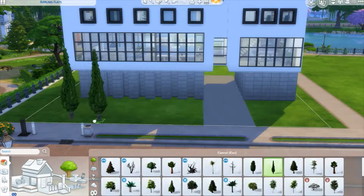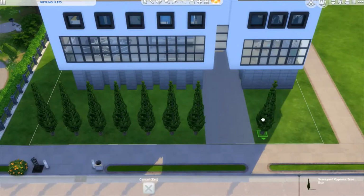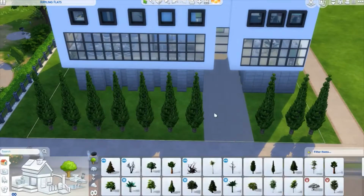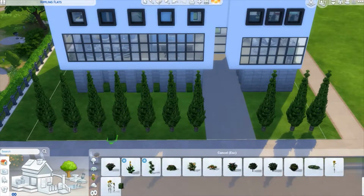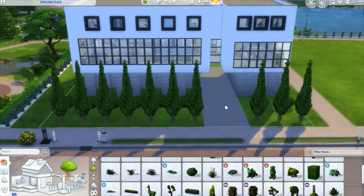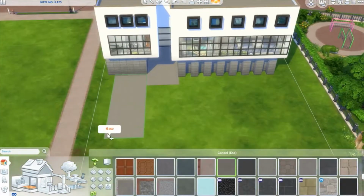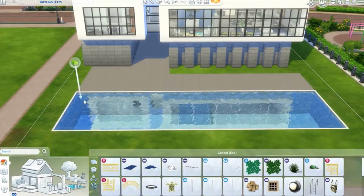So now on to the landscaping. We've got some nice formal trees out the front. We make the front very formal and kind of very rigid and stuff, and then we have a little bit more fun out the back. Out the back we have a parking space. You kind of drive under the house to park at the side, and then we have one of the biggest pools I have made in The Sims.